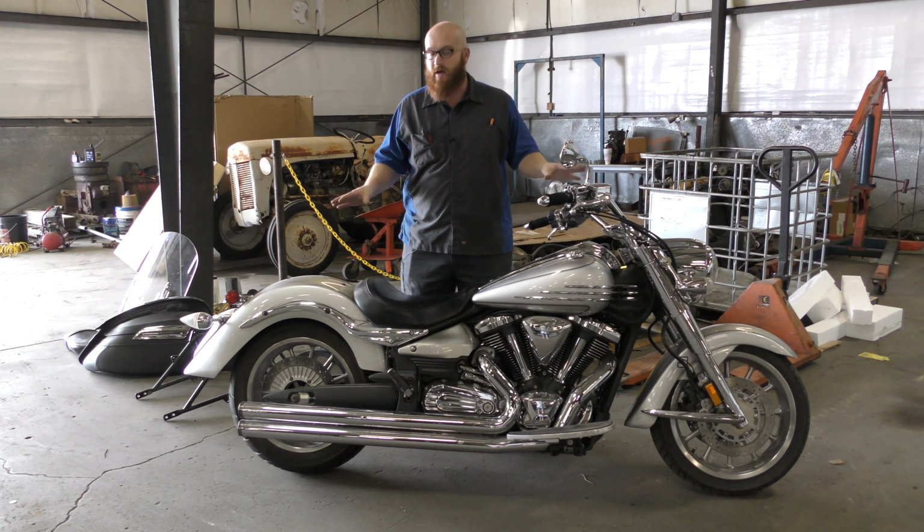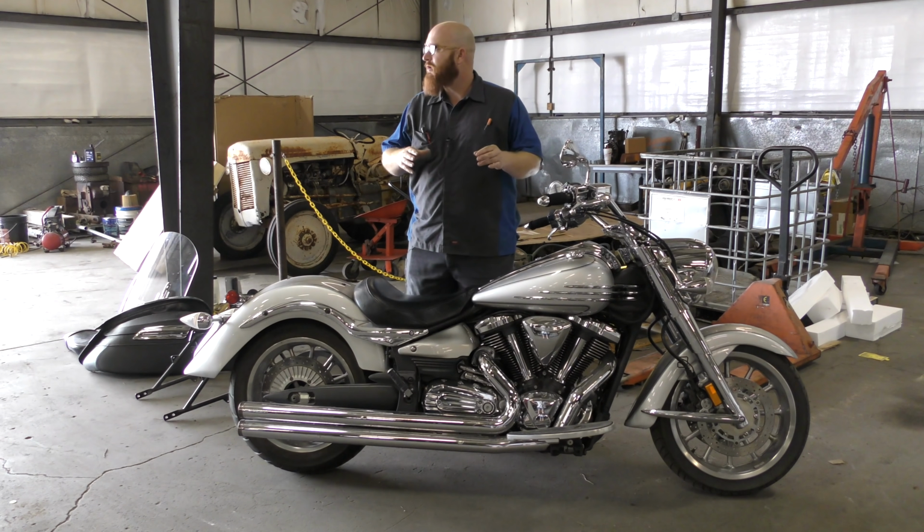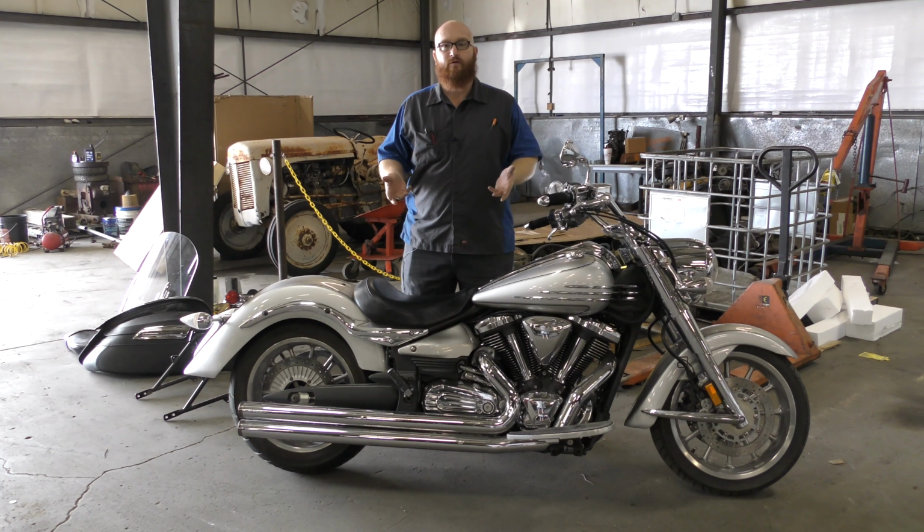Starting with this 2006 Yamaha Stratoliner. This is an awesome motorcycle. And just as you'll find with any of the vehicles that I list today, there's nothing wrong with the vehicle that makes me want to sell it. I'm getting older. I'm 41 years old now.